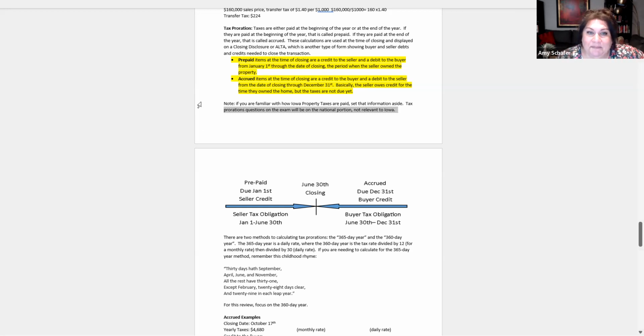Accrued items that are paid at the time of closing are a credit to the buyer and a debt to the seller from the date of closing through December 31st. The seller owes a credit for the time they owned the home, but the taxes are not due yet. So accrued means they're due December 31st, and the seller owes a credit to the buyer for the time they owned the home, but the taxes are not due yet.